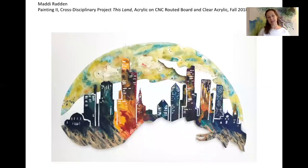This is by Maddie Radin. And for this work, we actually went to the Missouri Department of Conservation, which is here in Kirksville, Missouri. We got a tour of their facilities. They talked about the prairie grasslands that are disappearing. And we took that research, that information, and incorporated it into a project called This Land. And Maddie Radin decided to take an extra step, and she used the CNC router that we have on campus to cut out her substrates. So this is cut out of wood, and then this is plexiglass. And it's something that I taught that semester. And the work is just really fabulous.